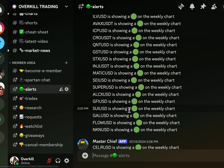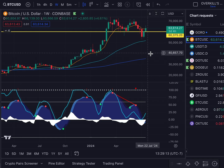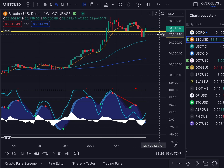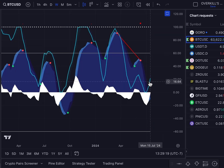I'm just covering these alerts as they go off throughout the day. We had Amazon, Uber, and SPY today, all giving sell signals. But crypto's still good. And I can see you requested Bitcoin as well. Again, I'm still bullish over 60K, and we're not looking to sell to the light blue line.